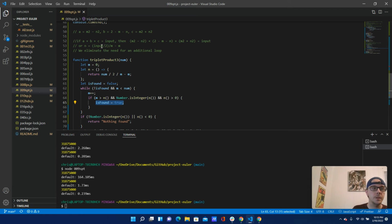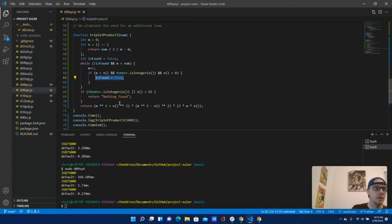No, n is being written in terms of the limit value that we passed in as well as m. We're iterating through m. N is written in terms of that m and the limit value. The limit value is not changing as we're iterating, but the m is. So when we suddenly find something that fits all three of these, we know m and n work. So we can set it to true and exit.